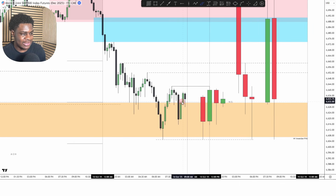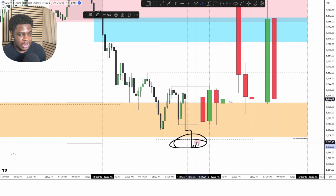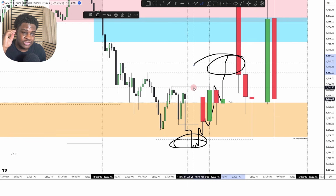The second idea is our manipulation. This is where price opens up lower, and either takes out this low right here, or even comes lower to take out this low down here. And from there, I want to see price reverse from it and reach back above to higher prices. Always give yourself two scenarios for what the market can do.